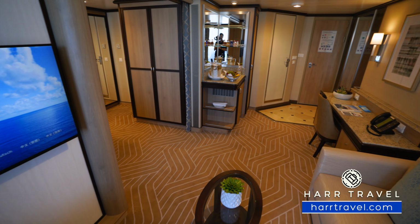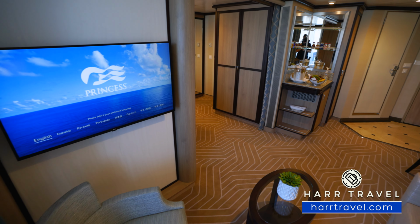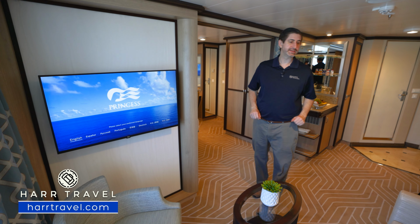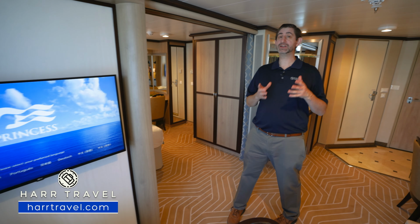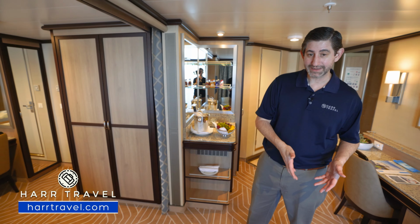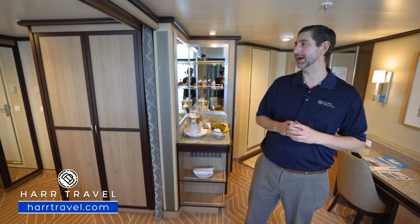It's fully interactive so you can see what's going on throughout the ship in addition to watching television. You also have a reading chair tucked in the corner and your coffee table right in the middle. You're gonna have an expanded room service menu that you can order from. You can actually have breakfast, lunch, and dinner right here in your suite or out on your private balcony.